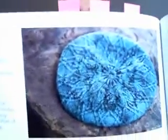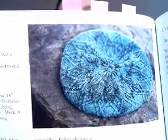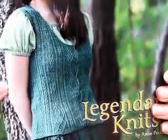And the next thing is a hat. I think you can see it best in this picture. It has a nice twisted stitch cable pattern. And the last thing that I marked is a vest. It's the cover vest. I'm gonna show you the cover again. It is amazing.